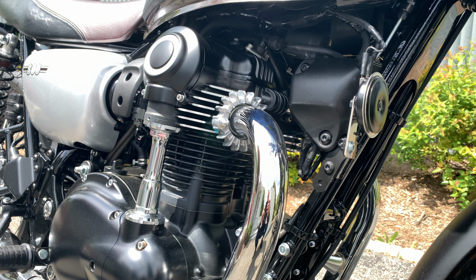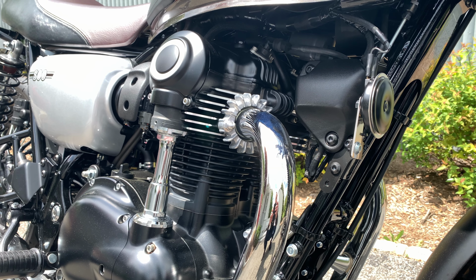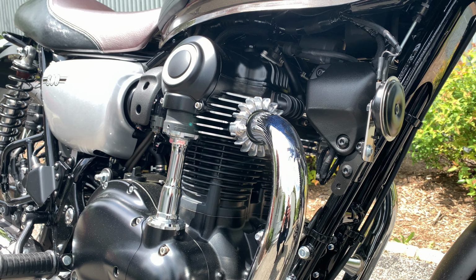So you also don't get that noise, that rattling of a timing chain. You just hear the engine and induction. It's pretty sweet sounding. But this engine does give you some sort of rattle or vibration.